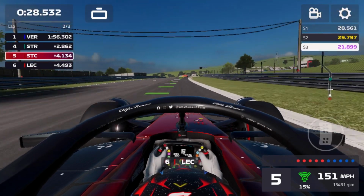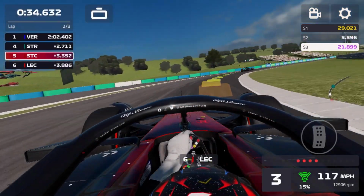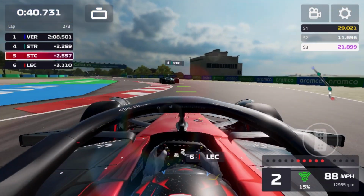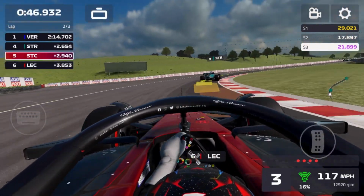Verstappen still leads the way then, followed by what I presume is Perez and Alonso here. And then we got me and Stroll dicing it out for P4 currently. And then you got Leclerc in P6. And the Ferraris have had a howler at the moment. We did block off Sainz at the start, so I wouldn't be surprised if he's a bit farther down the order because of that.